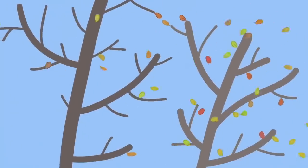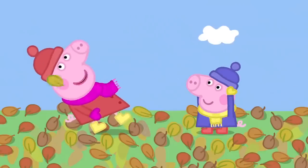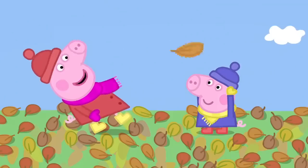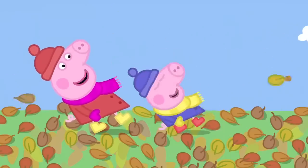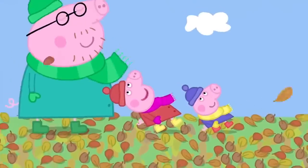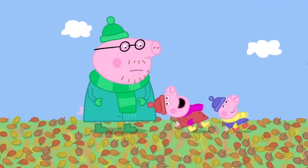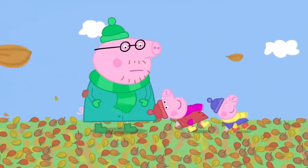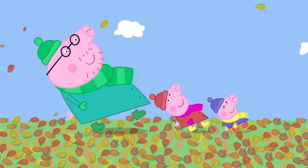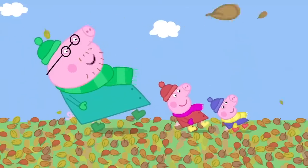The wind is blowing all the leaves off the trees. Look at me! I'm leaning into the wind. The wind is strong enough to hold Peppa up. The wind is strong enough to hold George up. Daddy, have a go. I'm a bit too heavy. Come on, Daddy. It's really fun. Oh, all right. The wind is strong enough to hold up Daddy Pig. I say, this is fun.